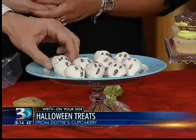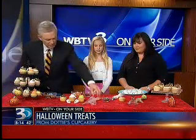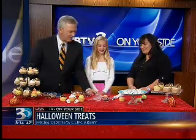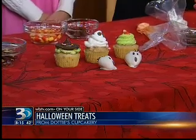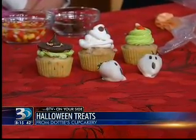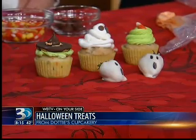I'm going to put this here because I know we're getting close-ups on our camera right there. Take a look at those wonderful cupcakes. It really is about the creativity, though. You could come up with just about anything. And they're so simple. They're a great activity for the kids to do over the weekend or for Halloween tonight. And they're great to eat as well.